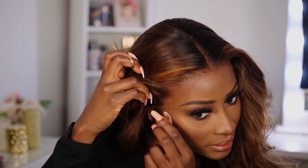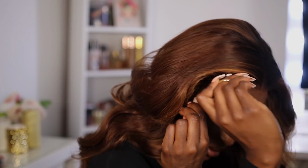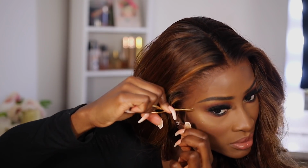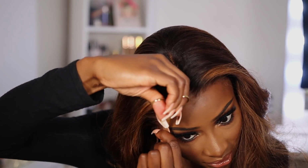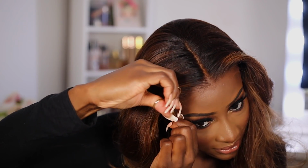Advice to yourself in your early 20s, I would say be patient. Everything's going to come at the right time. It's all a process. There might be things going on that you might not understand, but it will all work out in the end.